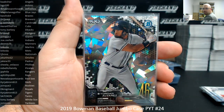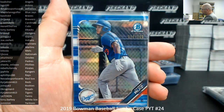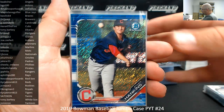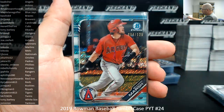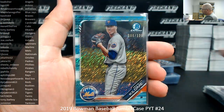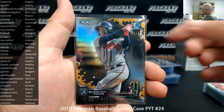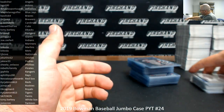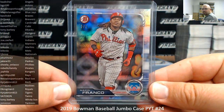Atomic /150, Yordan Alvarez. Blue refractor /150, Dustin May, Keibert Ruiz. Blue Shimmer to 150, Ethan Hankins. Aqua to 125, Michael Baez, Brusdar Graterol. Aqua Shimmer to 125, Brandon Marsh and Franklin Colomb. Gold number to 50, Mackenzie Gore and Christian Pash. We also had a 101 Rainbow Foil paper, Michael Franco for the Philadelphia Phillies.